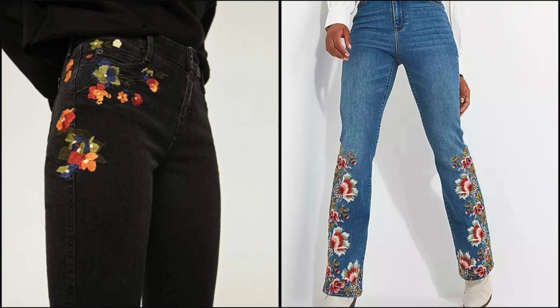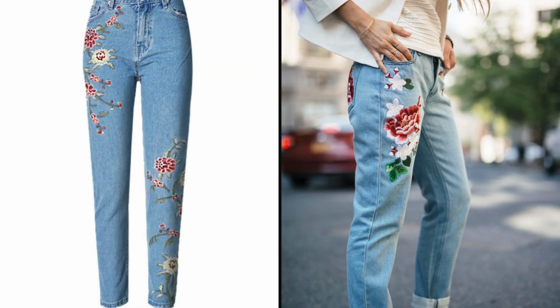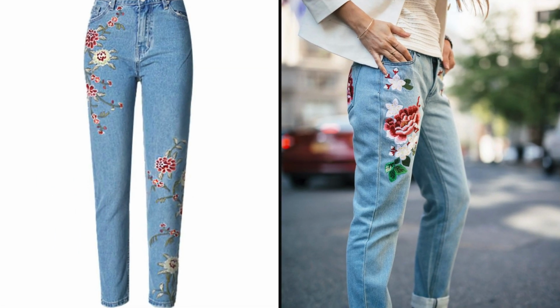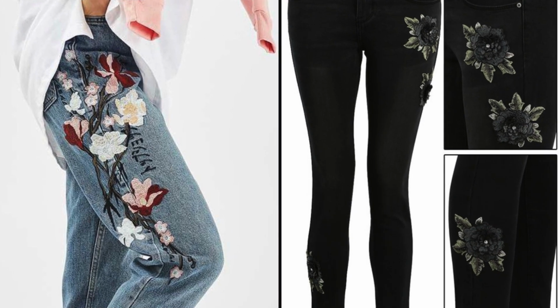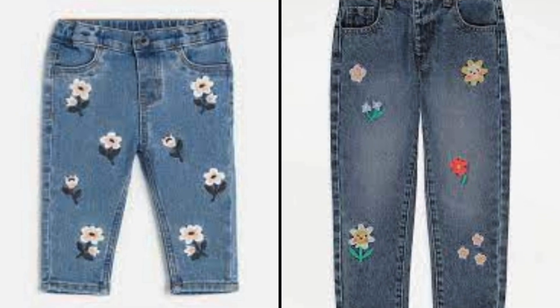Ladies' embroidered jeans serve as a canvas for artistic expression, where threads intertwine to create a symphony of colors and patterns that evoke a sense of wonder and delight. These jeans are more than just a piece of clothing, they are a reflection of the wearer's personality, a manifestation of their individuality and creativity. With each stitch, artisans imbue these garments with a sense of craftsmanship and care, transforming them into wearable works of art that transcend time and trends.